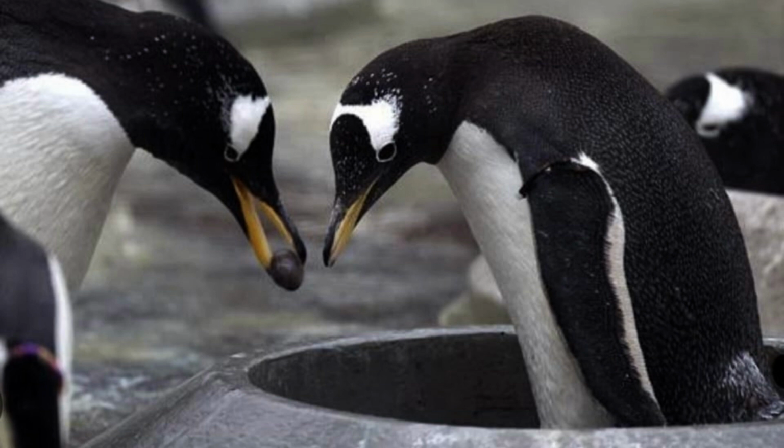It is often noticed that presenting of the stone coincides with the mating process and that it can be part of the ritual process to mate. It may or may not play any role in mating, but it is for sure romantic and quirky, which even we in a way do in our lives. Do penguins mate for life?